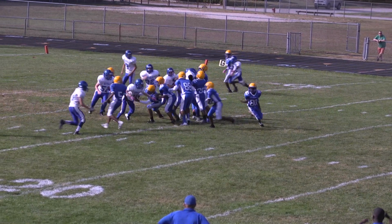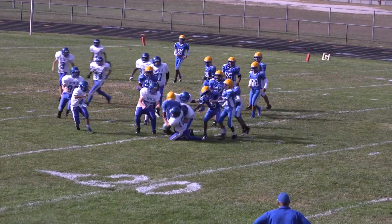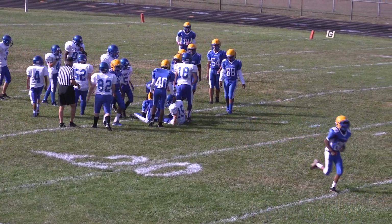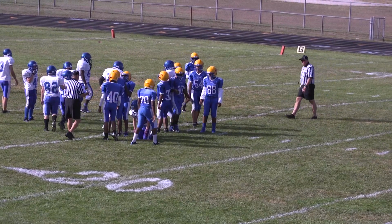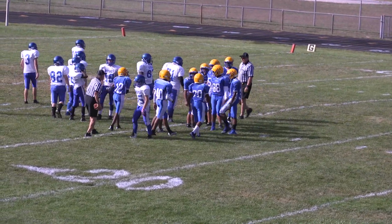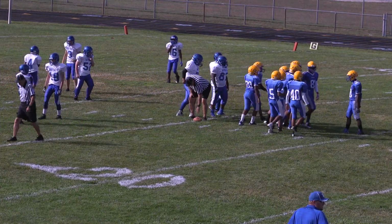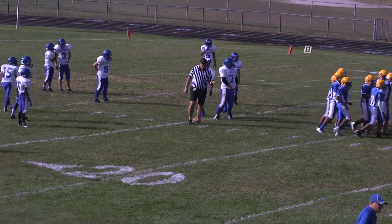Russell takes a snap. Hand off. Number 12 trying to get around the side. Oh, he's going to be met at the 15 yard line. Gonna be a loss of one. Gonna bring up third down and three. And Joseph Rawls on the carry.